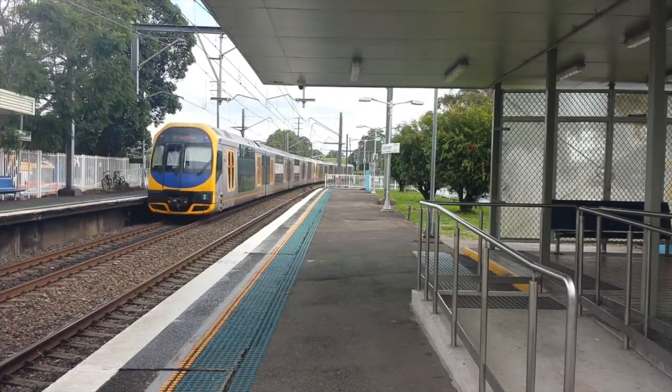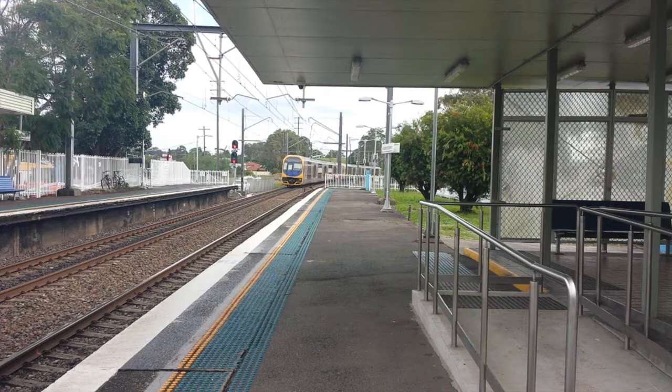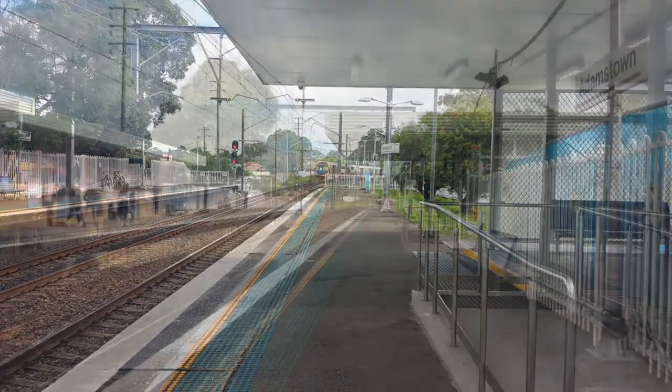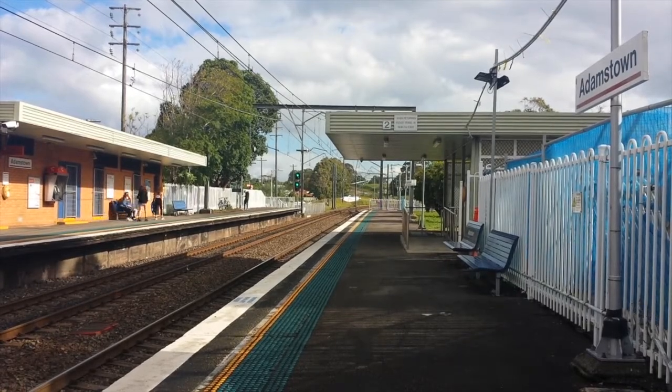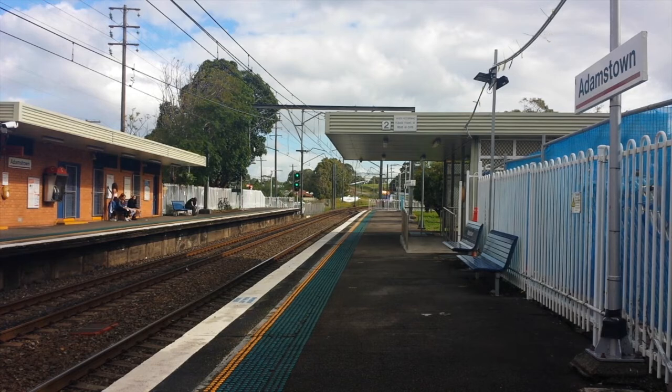H8 trailing half. Passing through platform number 2, we will have NT35 bound for Grafton. This train's running a couple of minutes late. Just a couple. Nothing major. XP2002 leading.